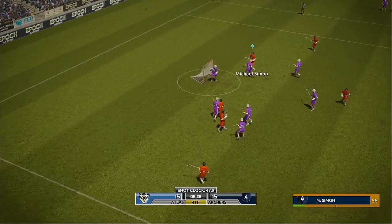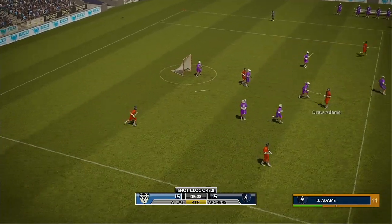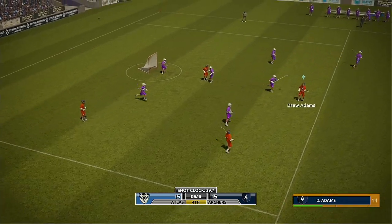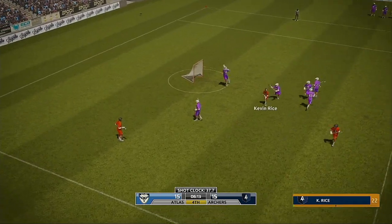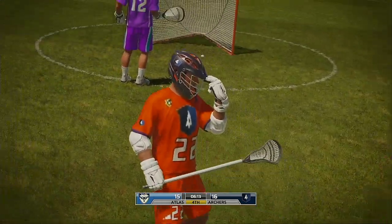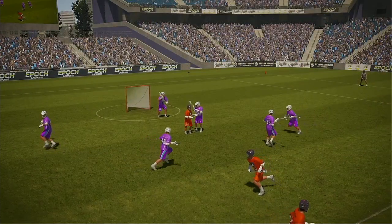Ball side right. 66. Ball side right. Ball top center. Ball side right. Ball top right. Ball top center. With the shot and scores. The home team are in front here after that goal. That's his second today.